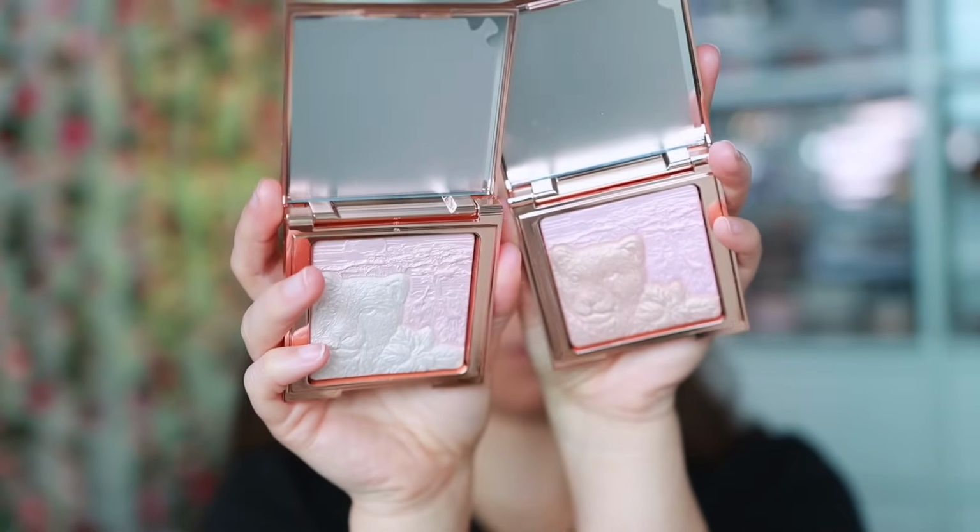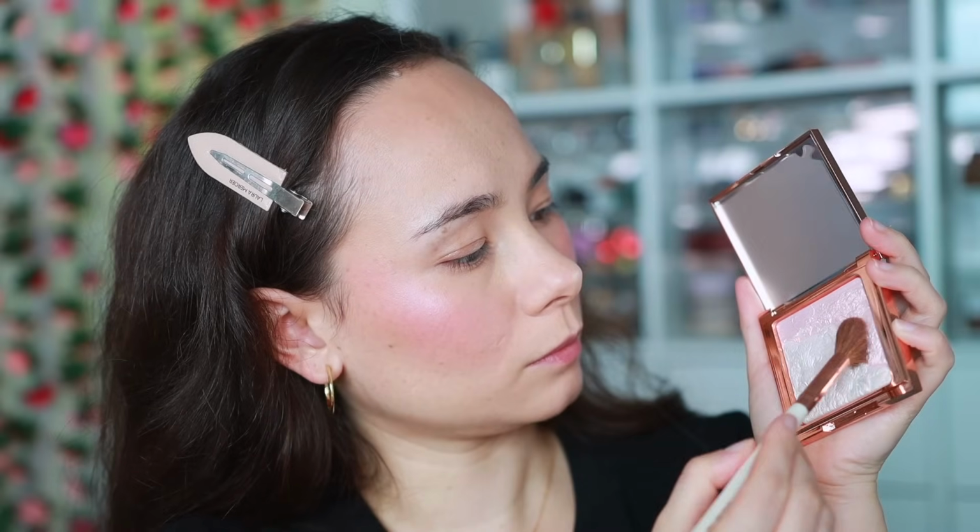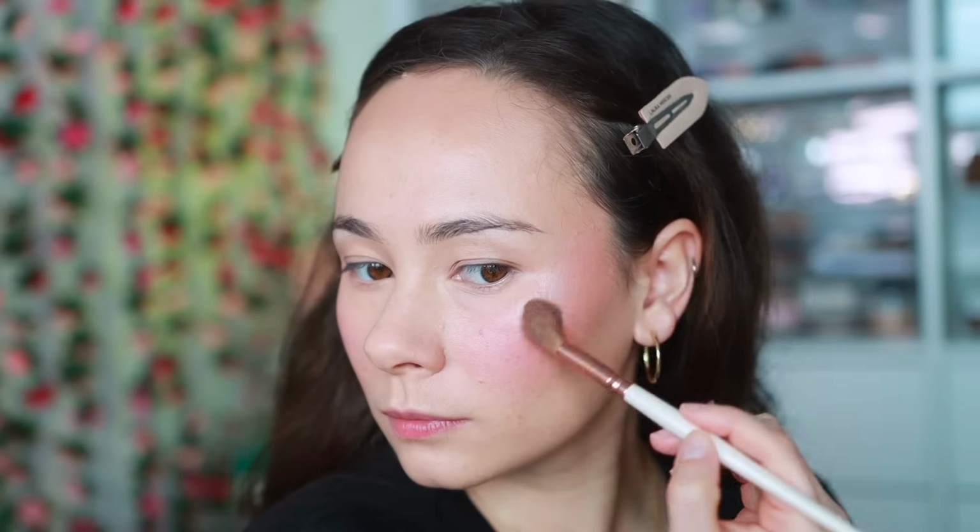I have a couple highlights from What's Up Beauty, which is an indie brand. They launched these Serengeti highlighters. These are not super new at this point. These have been in my drawer for a little bit. I love these highlighters. I haven't really wanted to take these out of the drawer because I've been enjoying reaching for them every time I've been reaching for a Speed Reviews product.